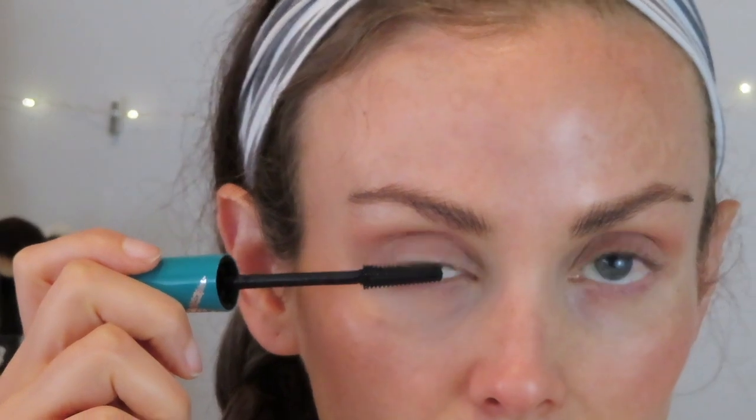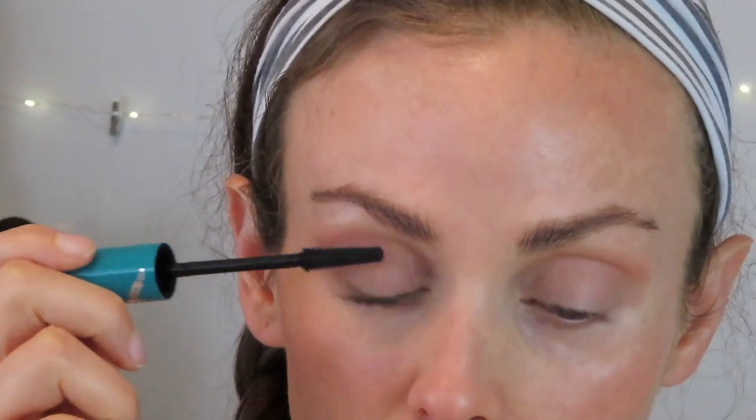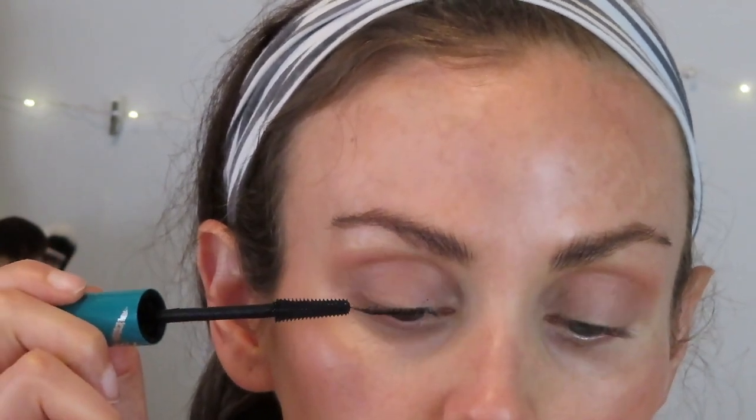I always start at the base of my eye, and I start kind of blinking through it and then kind of rake the brush through. I tend to get a lot of product on my eyelash, so disregard that. I will clean it up later.